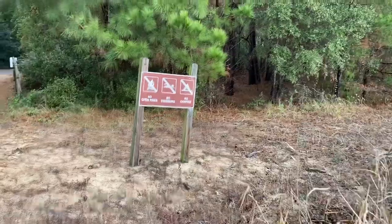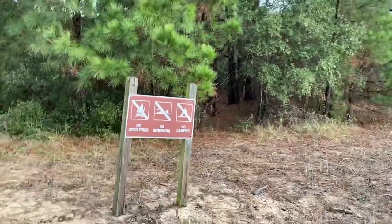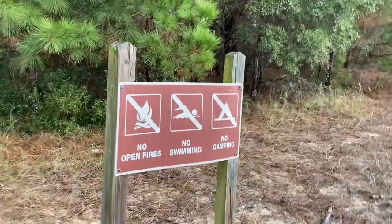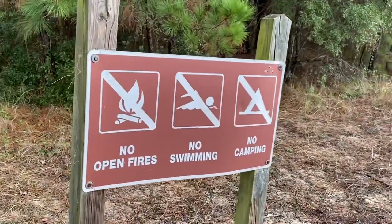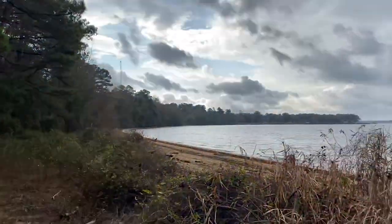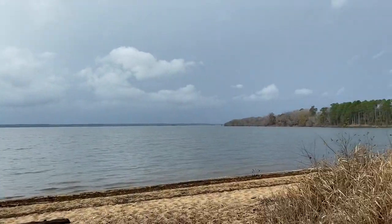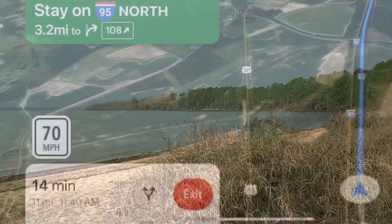Sign. This one says no open fires, no swimming, and no camping. You don't have to worry about that for me because I don't do any of those. There's one final view of that beautiful, beautiful lake view from here.